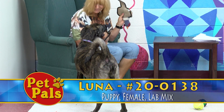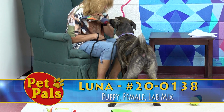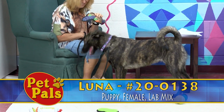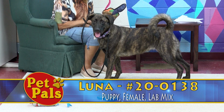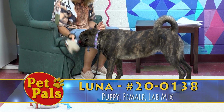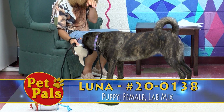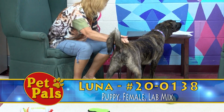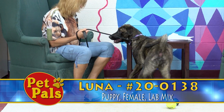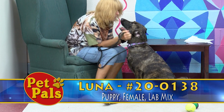This is Luna. This is the dog that allegedly came from the same home as Shadow, his sister, if you will. She is 10 months old, so she's still just a big old puppy. The previous owner said she was a lab mix, so we have her down as such. She is brindle in color. Luna is her name. When they come in with a name, we will not change it unless it's detrimental to the adoption process or an offensive name. So we keep their names for them.